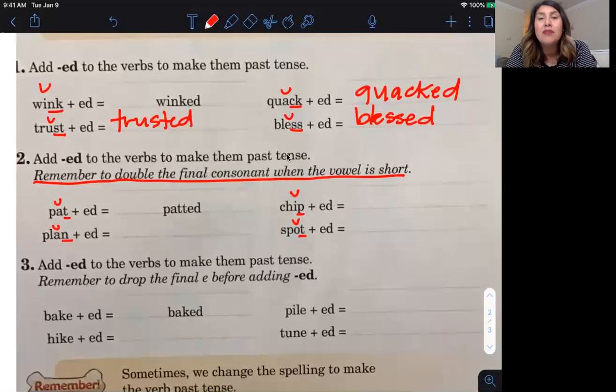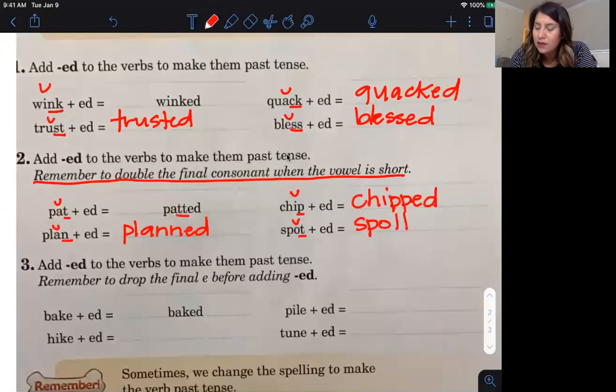Pat becomes patted, but you doubled the T. See that? Very cool. All right, let's do it. Plan becomes planned, but be careful. You must double the N. All right, next. Chip becomes chipped. Double the final consonant. And spot becomes spotted. Don't forget to double the final consonant. There we go. All right, next.